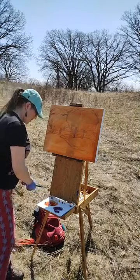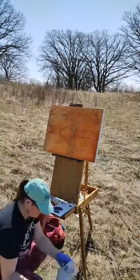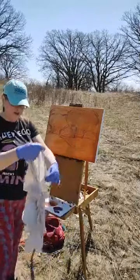All right, I'm gonna start picking out some of these light tones. I brought with me an old kitchen rag. It's cotton.